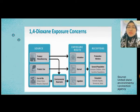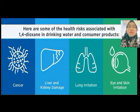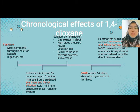This is the diagram I included in the study. We show 1,4-dioxane exposure concerns from the source to the receptor. As we can see, production workers, the general population, and the ecosystem can be affected by 1,4-dioxane. Before I explain more about the effects of 1,4-dioxane, this is the easy picture of the health risks associated with 1,4-dioxane in drinking water and consumer products, which includes cancer, liver and kidney damage, lung irritation, and lastly, eye and skin irritation.